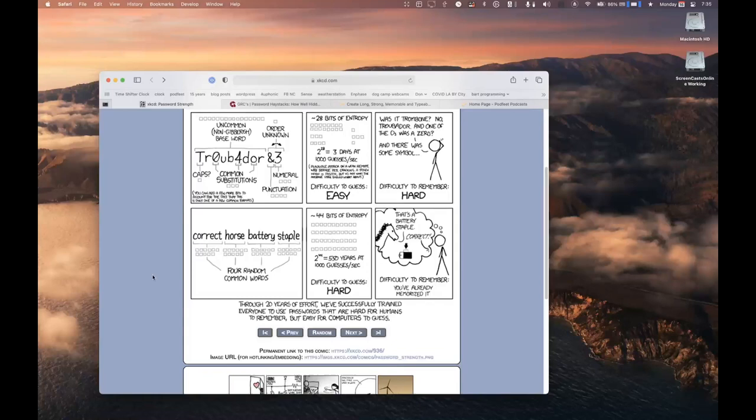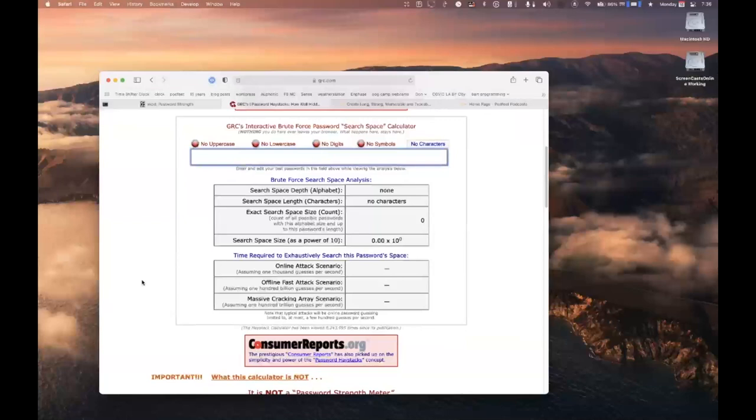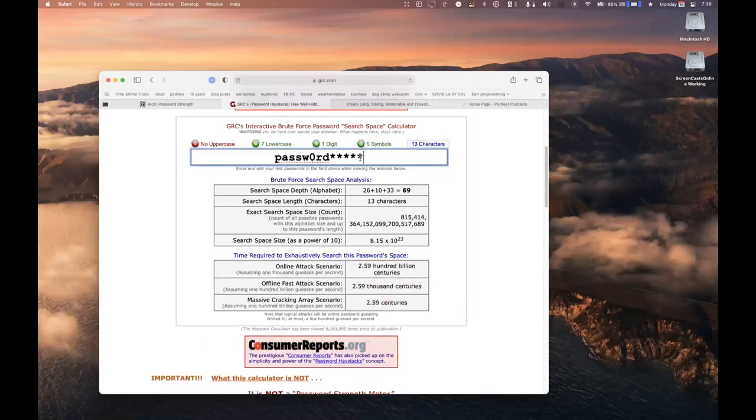But another site came up called Password Haystacks. This was written by Steve Gibson. What Steve Gibson wanted to do was illustrate whether a password is hard to crack or easy to crack based on what you type in. So if you type in password, you can see that in 0.00217 seconds, a massive cracking array scenario could crack this password. If I change the O to a zero, it's still less than a third of a second. Sorry, 0.03 seconds. But what he discovered was that if you keep adding characters, even if it's the same characters, it starts to get really, really hard to crack.